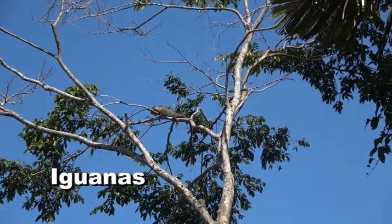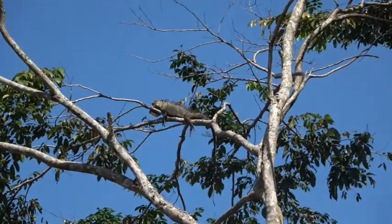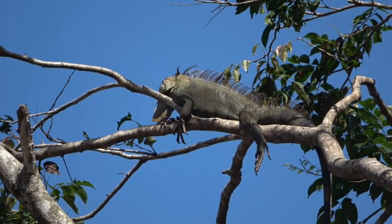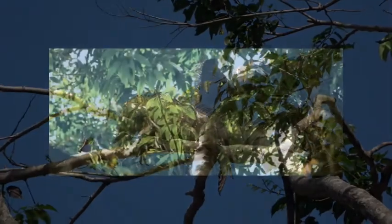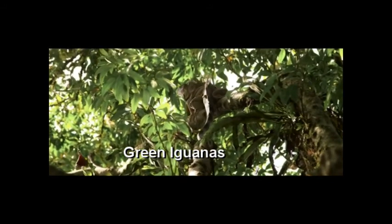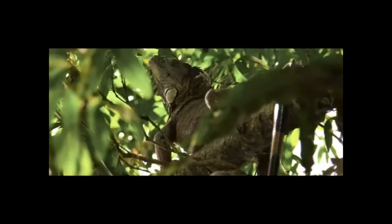This is a green iguana. It is the largest of all iguana species, measuring 1.2 to 1.7 meters long. This diurnal animal likes to stay up in the treetops, if possible over or near water, as you can observe here.